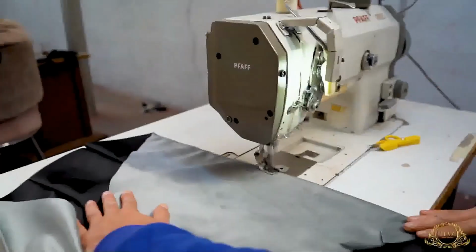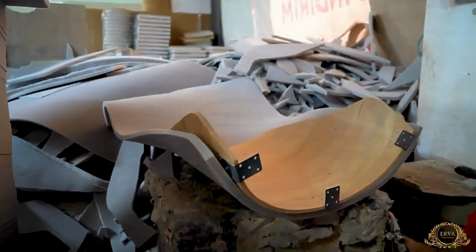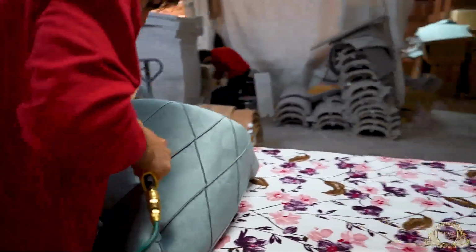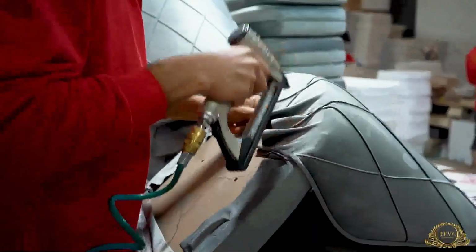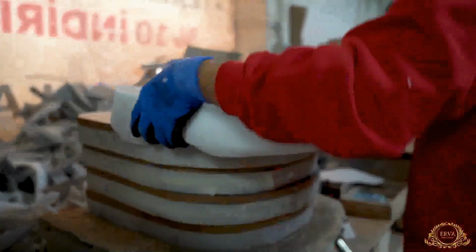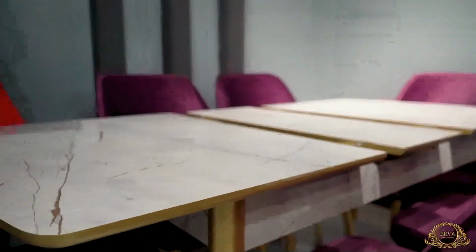Leather covering is then applied, stretched, and fixed precisely to avoid wrinkles or gaps. Fine stitching and finishing touches make each chair comfortable and durable. Attention to alignment, material quality, and finish is critical. It's fascinating to see raw frames become elegant, functional furniture. Small adjustments along the way guarantee lasting beauty and comfort. Each piece reflects craftsmanship that balances aesthetics and practicality.